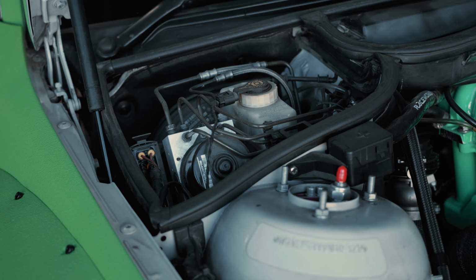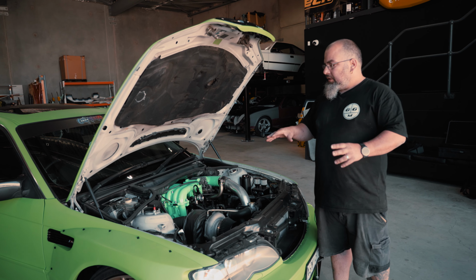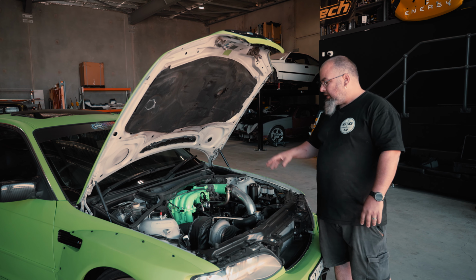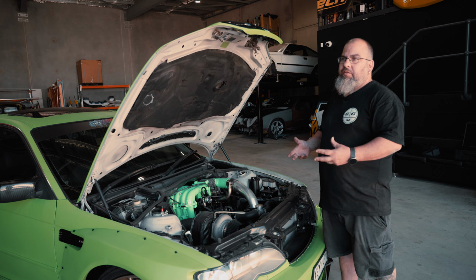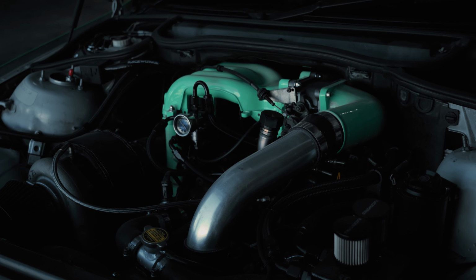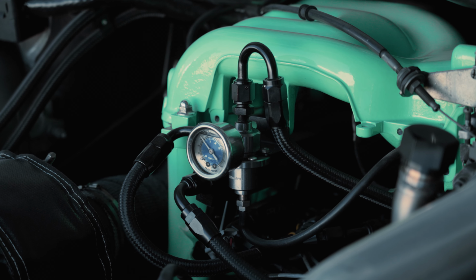Runs a lot of the brands that we use here at Concepts. So a lot of Raceworks stuff, SAS stuff. So the catch can, overflow bottles, all SAS and Raceworks. A lot of ProFlow gear on it as well. So basically we wanted to use everything that we use in-house and sell on our own cars, so we can give feedback and talk to customers that we sell to. That's also why we did the RAPTOR as well.